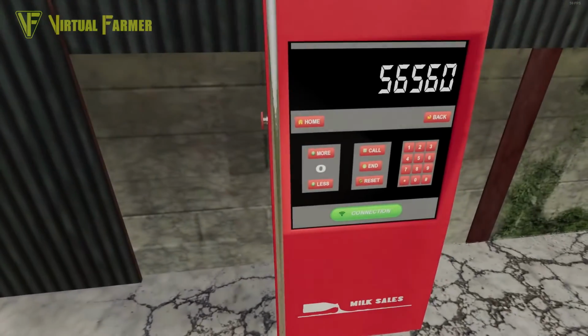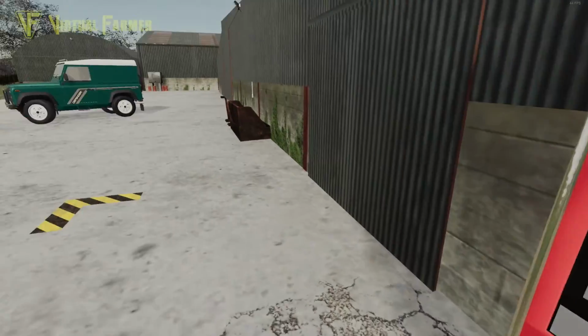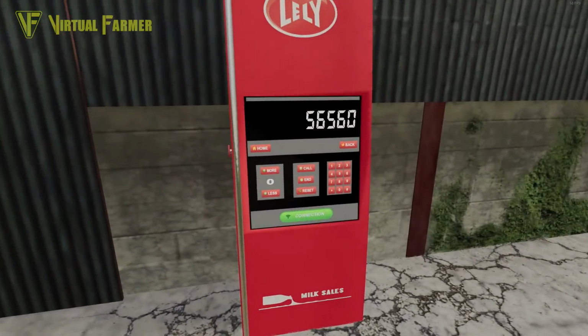And yeah, I want to sell this, obviously, before we build up too much. We need to sell milk on a regular basis with the number of cows we have here.